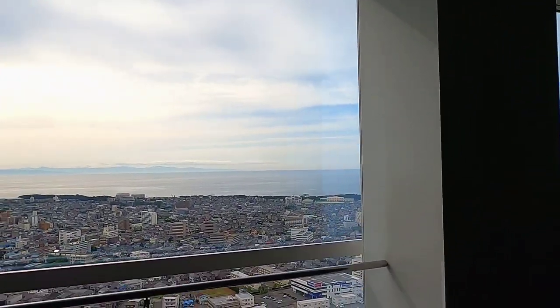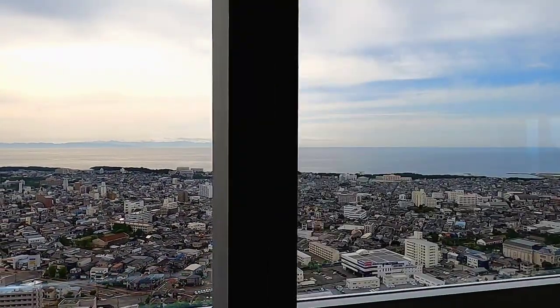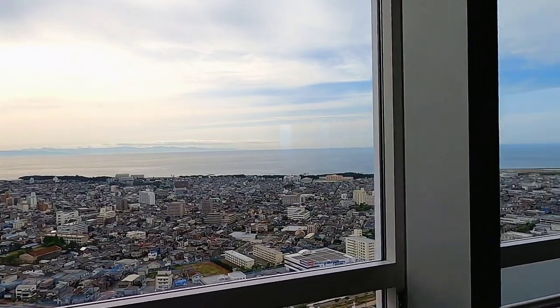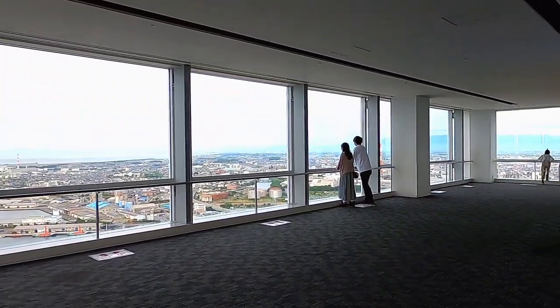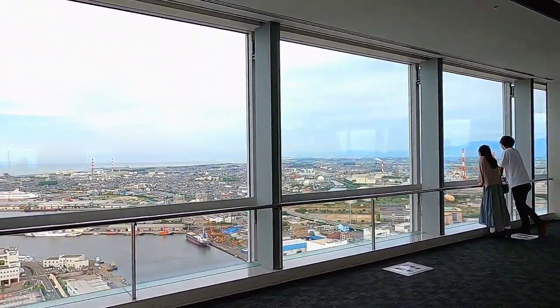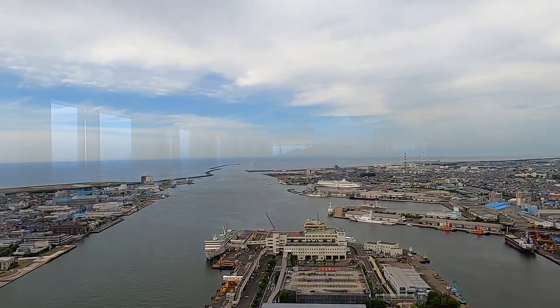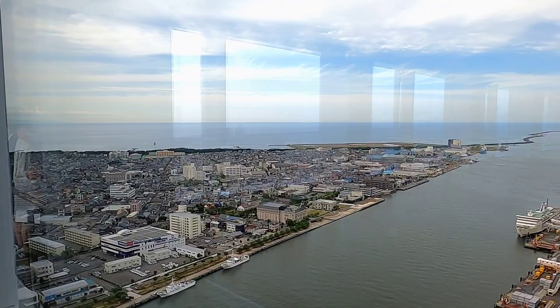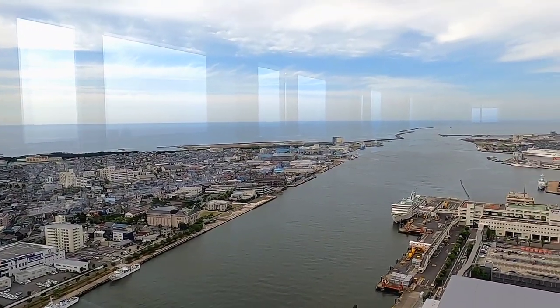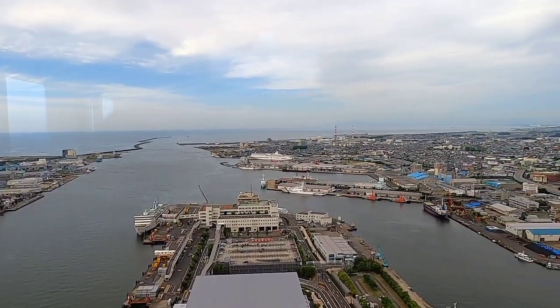What you are seeing here is the portion of Niigata city and the Japan sea. And if you look carefully, you can see Sado Island at the distance. And this is where Shinanogawa meets the Japan Sea. You can see the Niigata port at the center as well.